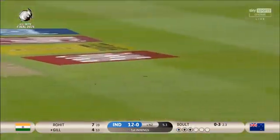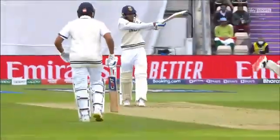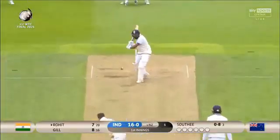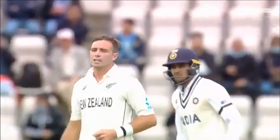He's good on the pull. He's really good on the pull. Don't bowl short to this lad. First boundary of the final. Short, cut away, and that will be another boundary. 1 for Gill and 1 for Sharma.